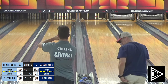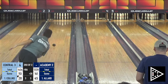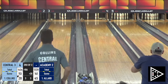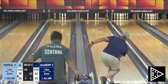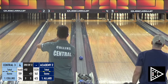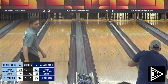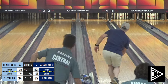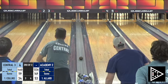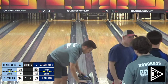Head pin in for Dan Allard. Seven down. 45 through three. Gons sends Wood wildly off the wall. 1-3-7-8, and he's got a six count. 34-3. Allard straight through. Gollin sliced the 1-3 away. All right, pin's getting away. 8. There's 9. 43-4 for Collins.